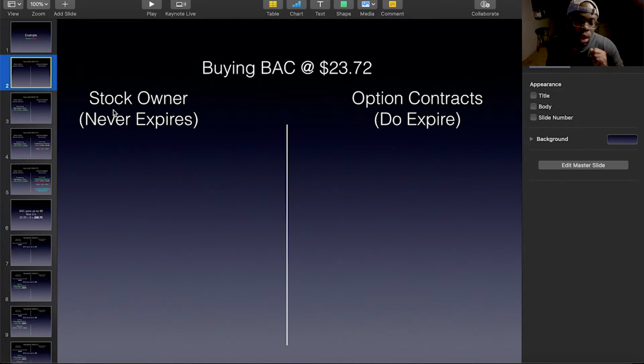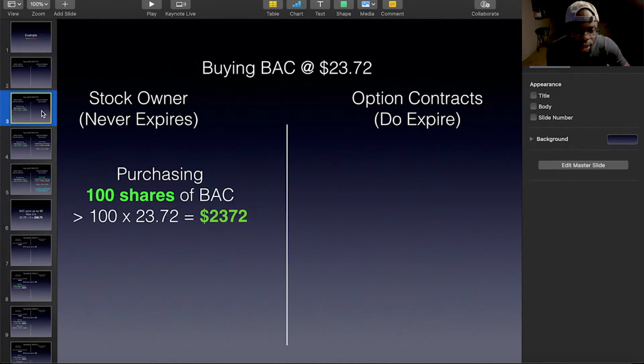But now I'll show you what happens. So let's say I'm purchasing 100 shares of Bank of America at exactly 23.72. So 100 shares multiplied by 23.72 gives me $2,372. Easy peasy, right there.